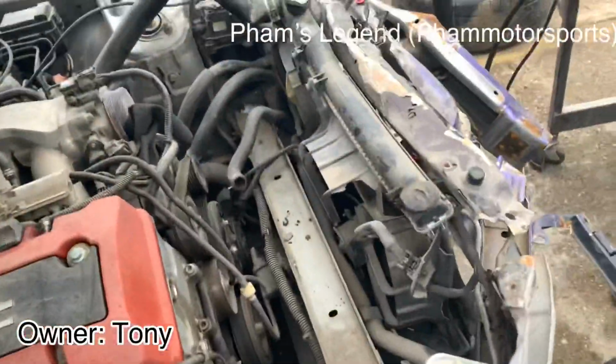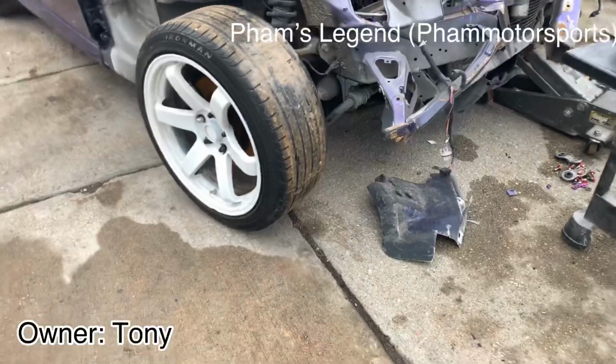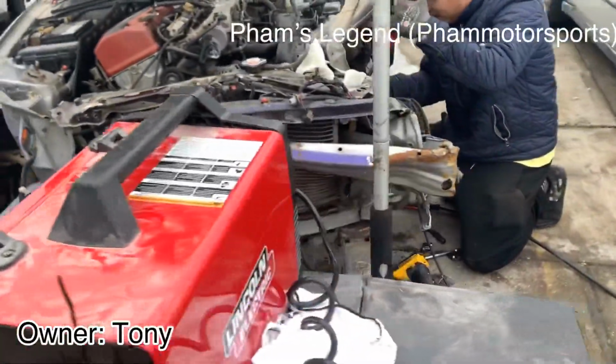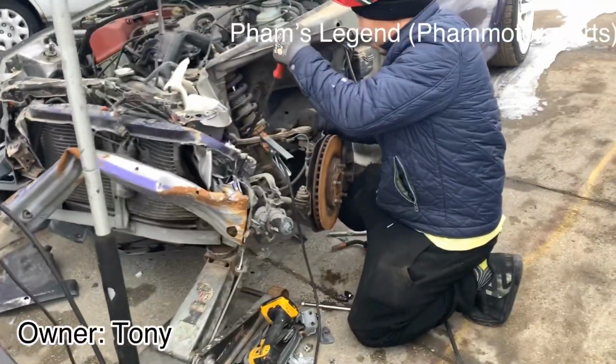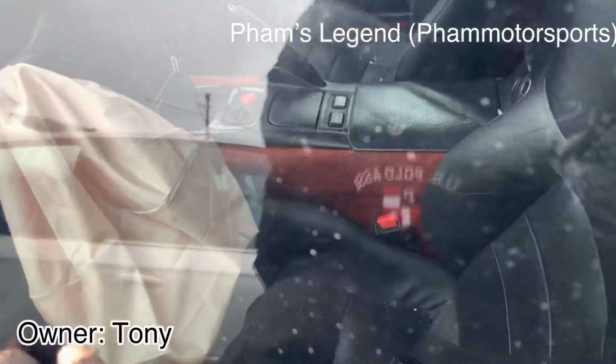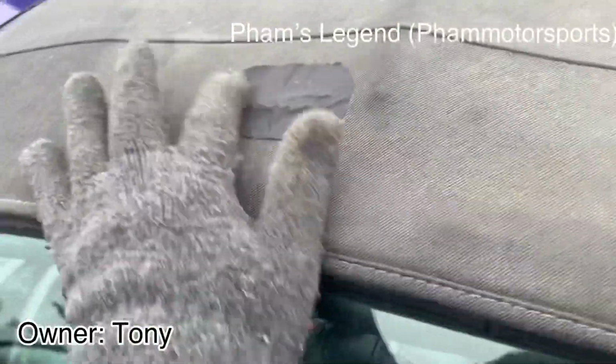So whoever needs parts or something, contact me, you know, so we can make some deal too: rear quarter panel, door, suspension, rims, seats, carpet, cluster, top. This top got a glass top, but it got a piece right here.